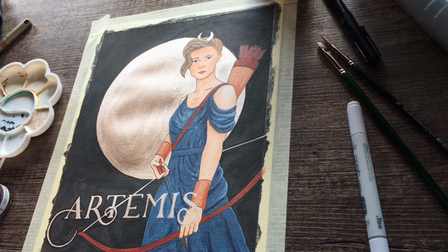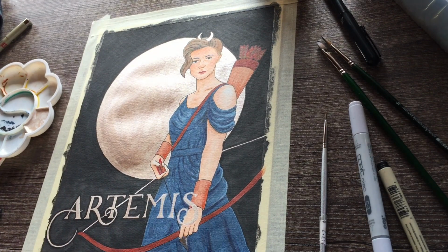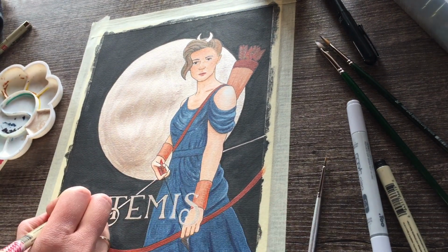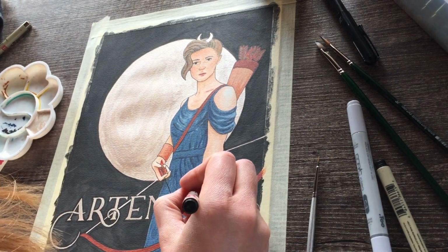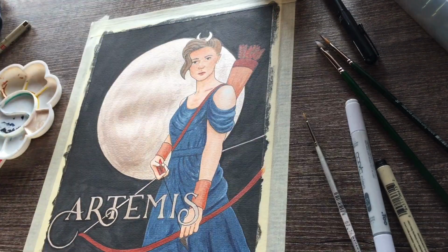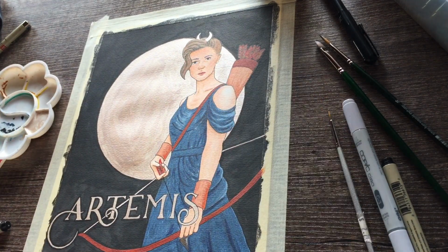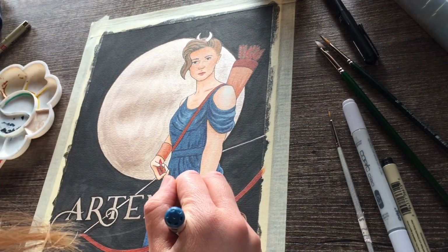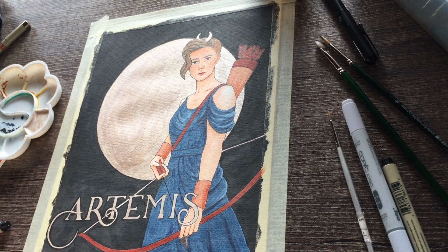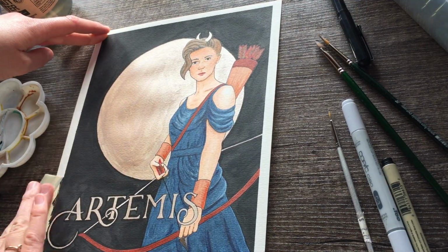So as you'll see here, the metallic I'm using is a mix of silver with a little bit of copper in it, which I also changed my mind about. Yeah, I think there's just something about gold that works really well, so I actually went back over it and made it gold. But that's okay, you know, it was a learning experience. Oh, here we are taking off the tape. Oh, it's so satisfying.